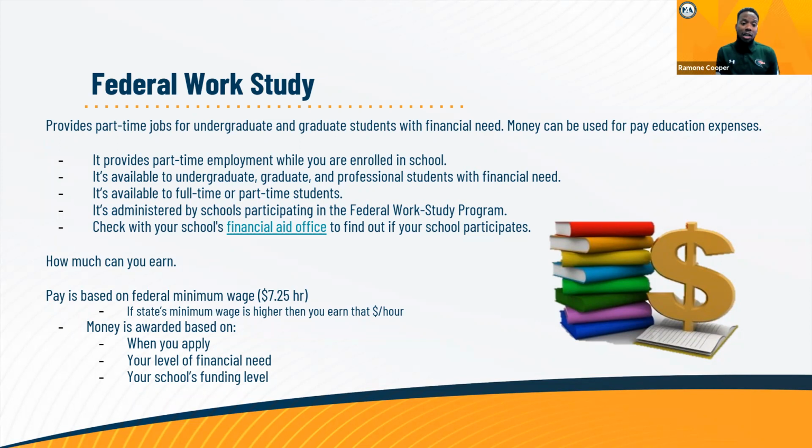It can be available to full and part-time students, and it's administered by the schools that are participating in the federal work-study program. So you're going to want to check with your school's financial aid office to find out if your school actually participates. Well, how much can you make?